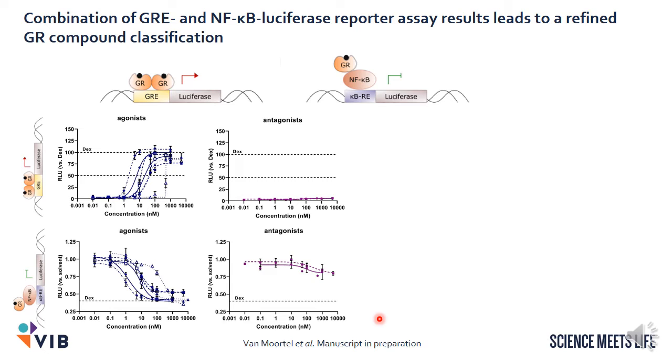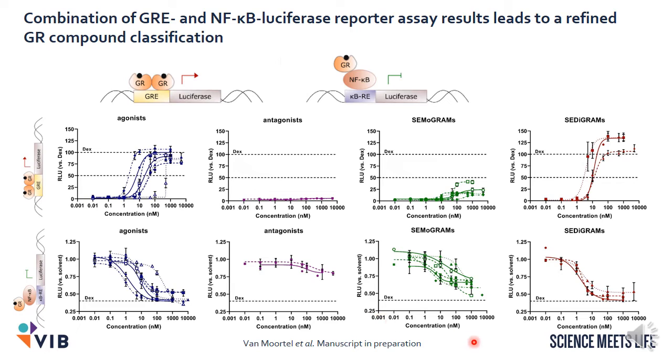Then we also screened the other ligands, so the SEGRAMs that we obtained, in these reporter gene assays, and based on their activity on these two reporters, we divided them into different classes. So here I'm showing you the data also for the SEGRAMs and the CADGRAMs. Here you can nicely see that the SEGRAMs have a lot less activity on the GRE-driven luciferase reporter. It's less than 50% of dexamethasone, which we took along as the gold standard. And on the other hand, you can see that these compounds still had strong anti-inflammatory effects on NF-kappa B.